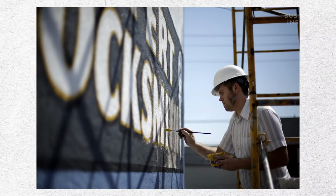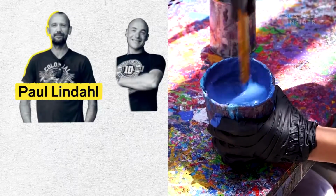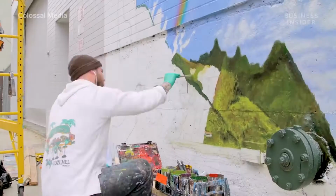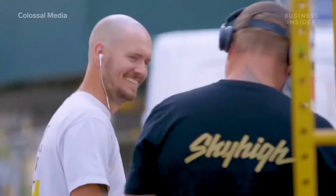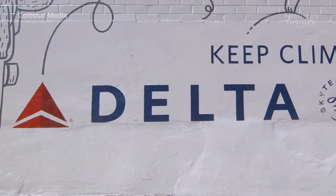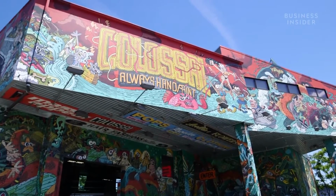But a handful of niche artists quietly kept the craft alive. Until 2004, when best friends and street sign artists Paul Lindahl and Adrian Moeller started Colossal Media. With a team of 31 artists, Colossal ushered in a mainstream comeback for hand-painted murals, and big brands took notice. It all starts here at this Brooklyn workshop, which is basically a work of art itself.